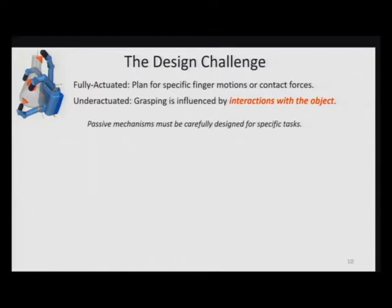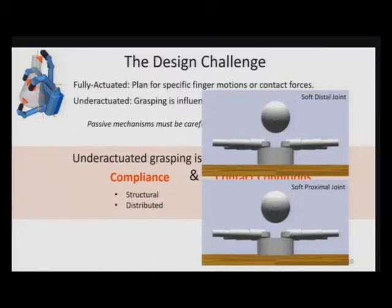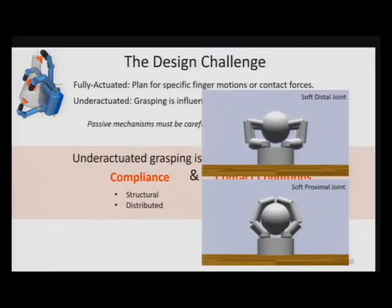And so I'm going to look into two properties of underactuated hands for this talk. Because underactuated grasping is highly dependent upon the compliance in the system and contact conditions. So compliance could be structural if your finger is made of aluminum versus silicone rubber, but it could also be distributed, for example, how you choose stiffnesses for different joints. So to show the importance of this, here are two identical hands. The top one has its softest joint at the tip, and this one has the softest joint at the base. And as they close, they have not only different closing speeds, but final poses. And that's one parameter changed.